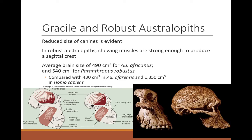This is not significantly different from the gracile brain size. The robust Australopiths, kind of how we compare gorillas to chimps, had a larger body size. So that increase in brain size is merely reflective of their increase in body size.